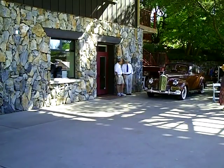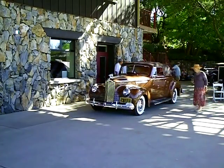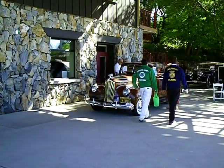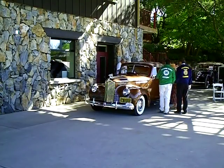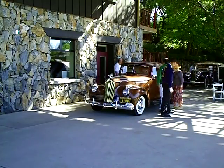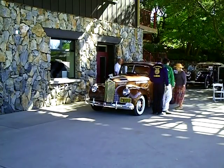And in our category for Packard automobiles, John and Jean Fuchs from Sacramento, California with a 1942 Packard Model 110 convertible coupe. A 6-cylinder car, beautiful pre-war styling. Pierce-Arrow, Packard, and Peerless were referred to as the 3 Ps of luxury automobiles in the United States.